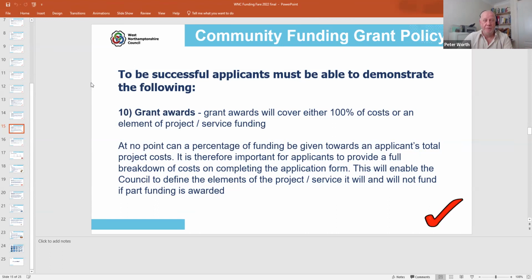So the application form does require you to break it down into like a mini budget of saying what you are actually physically funding. And that gives us the option to select the items that we want to fund up to the value of the grant that we want to give. That may be the full amount that you ask for, or it may be a proportion, a part funding amount based on what we've got available and the budget available to do that.